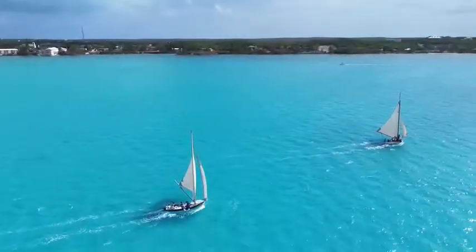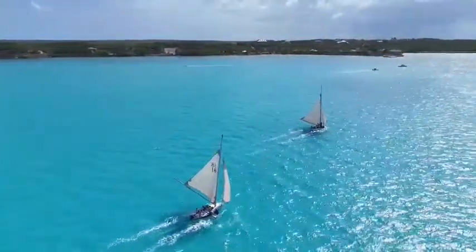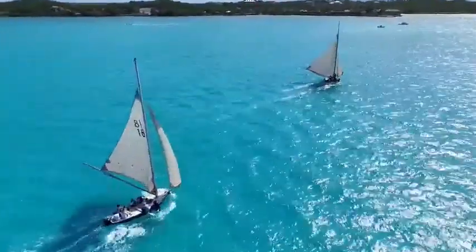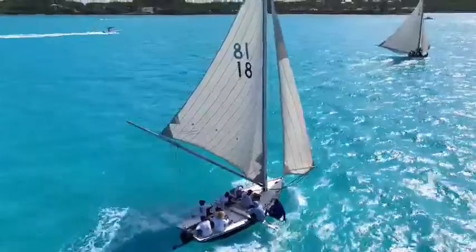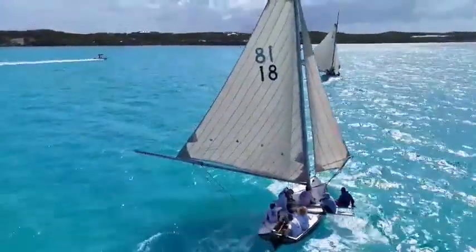There's Susan Chase in your view, and then a view from the drone. Susan Chase, Lonesome Dove, making their way downwind. And they're going to loop around and head back up to the upwind finish line halfway up the harbor.